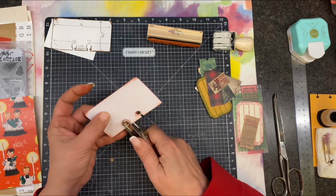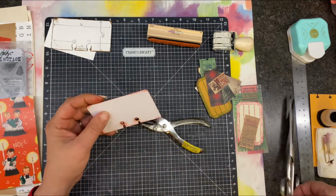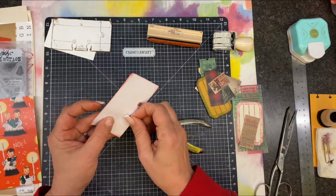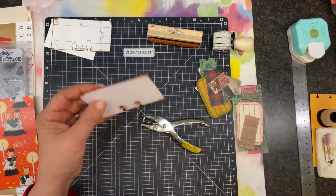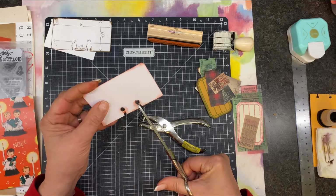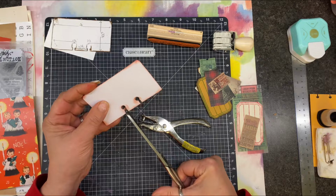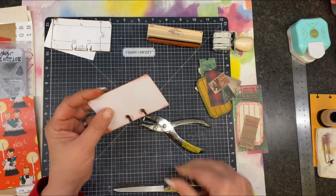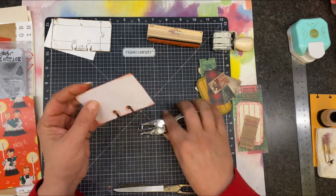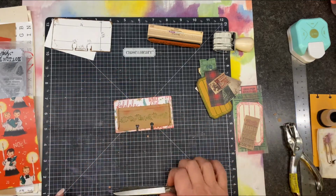And remember, on these, I'm leaving the backs all blank, because my intent is, even though these are all holidays, to keep them on the Rolodex, and then I have ephemera for when I need it for a journal. So there you go. Oh, I didn't show you yesterday's, a little recap of yesterday's.